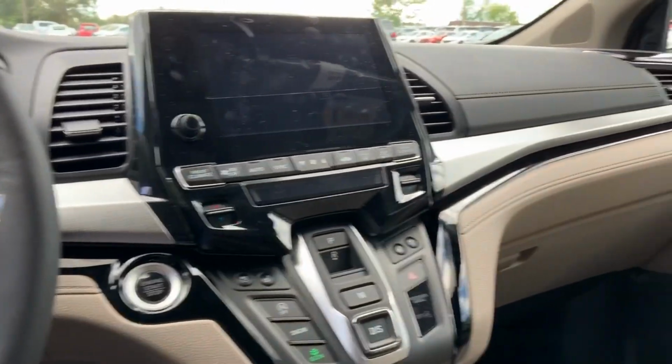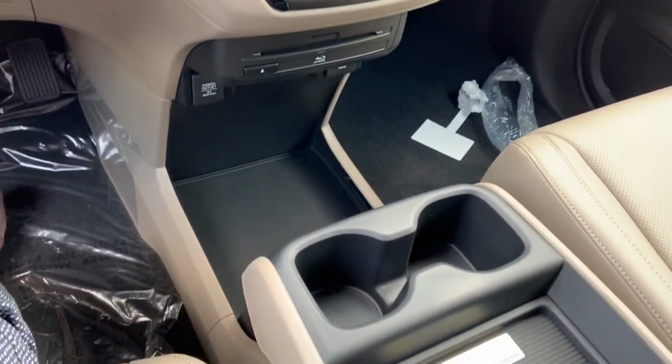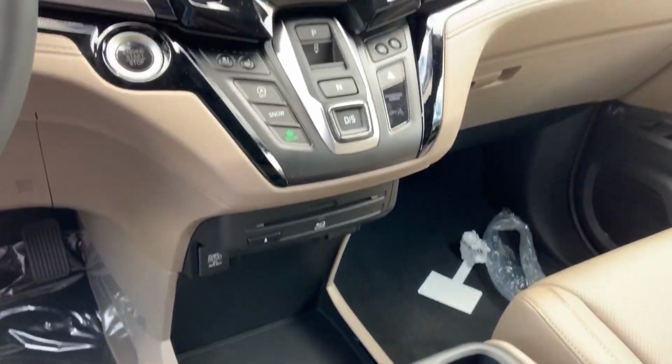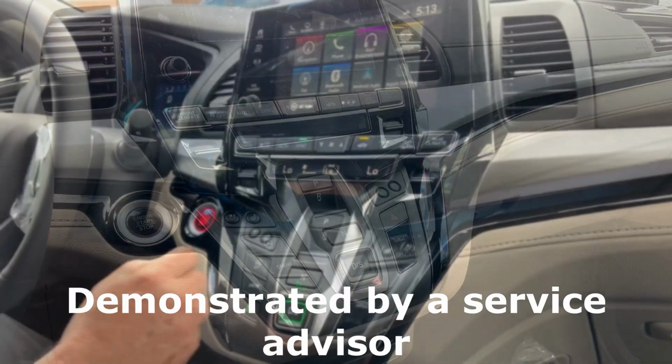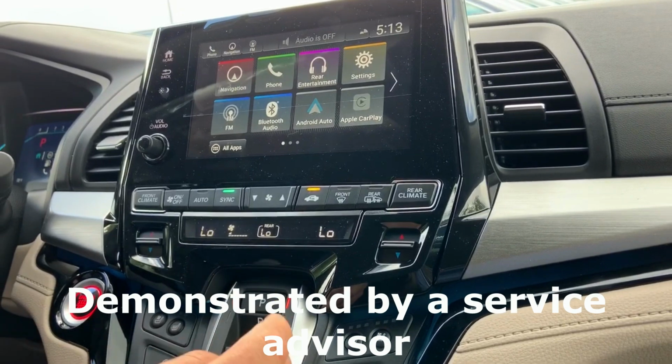You take the middle seat out and slide them together, or you can leave the middle open. So you can kind of move them up and over. This is kind of neat. You want to come all the way up. All right. All push button. Oh, that's interesting.